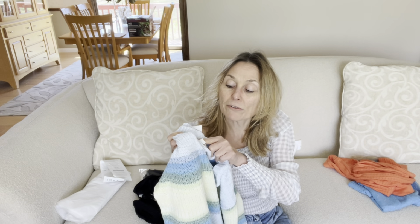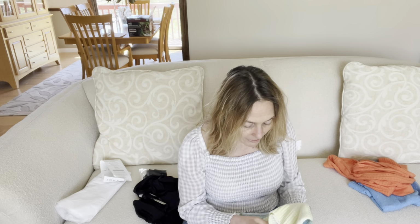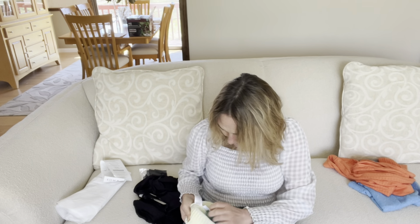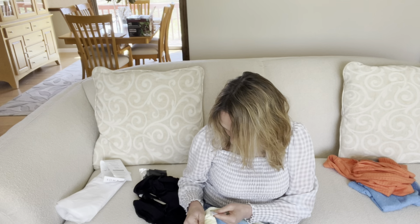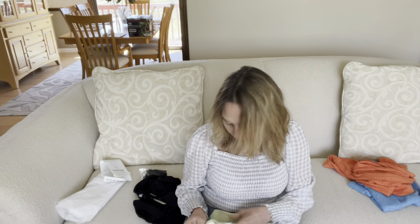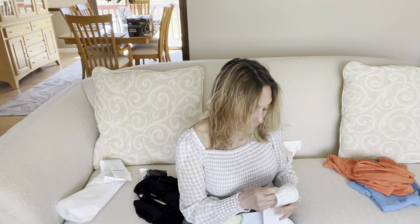I got my regular size extra small. It's $69.50. I want to say it's 60-40 with the 60 being cotton, 40% acrylic, but let me look to be sure. It is, yeah, 60% cotton, 40% acrylic, and I don't feel the acrylic at all. Machine wash cold separately, delicate cycle, tumble dry low, cool iron when needed. I would not tumble this dry, I would lay it flat. This is a really pretty sweater.